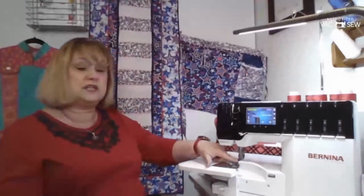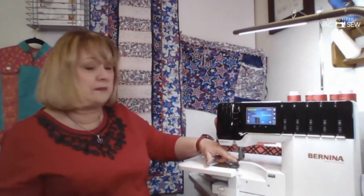Can you show them also one of the little things about this serger, how you can move the presser foot out of the way? Oh, sure. That is one of my favorite things. The presser foot swings out to the side. And it's so much easier to thread my needles because I can swing my foot out and my knife's not in the way.